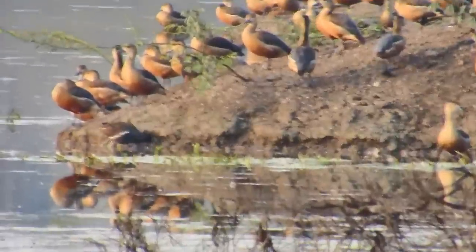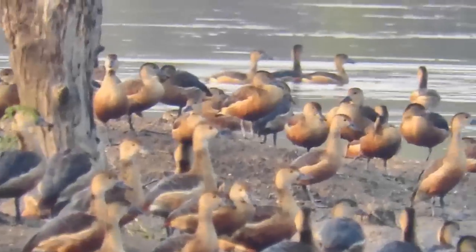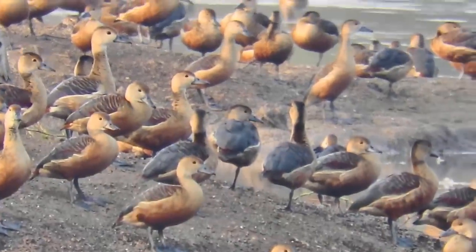These are whistling ducks. Whistling ducks are found in the tropics and subtropics. As their name implies, they have a distinctive whistling call.